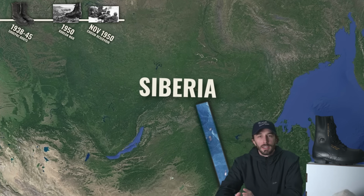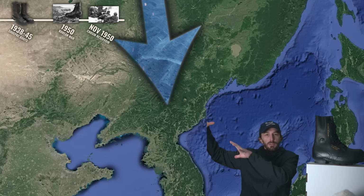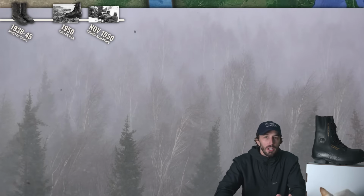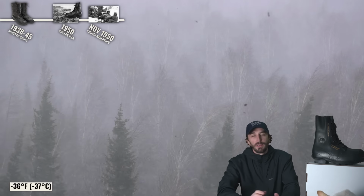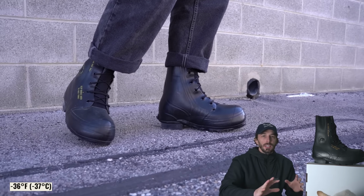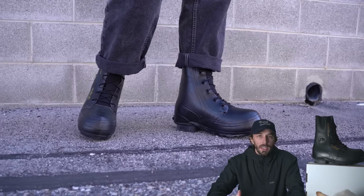And on November 14th of 1950, a big cold front from Siberia descended down over the Chosin Reservoir, and temperatures plunged, according to estimates, to as low as -36 degrees Fahrenheit, which really put these boots to the test. And this cold front revealed a serious flaw in the new design.